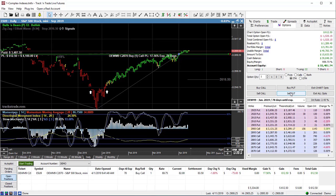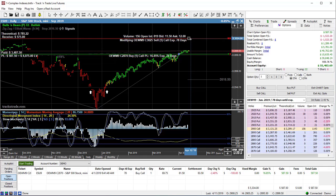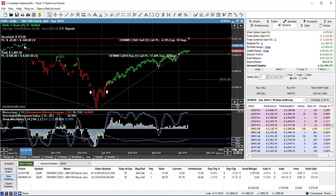So we're going to sell a call, and we're going to price that out here. You can see just coming out here a little bit. And notice we've got 78 days, so we don't want to be too close, because over 78 days this market could continue to rise. But we could pick up an extra $500 premium here by selling a call out above our current position. So let's go ahead and do that. We're going to sell one, and that's just going to put an extra $500 into the pot on this position. We do have some protection to the downside.